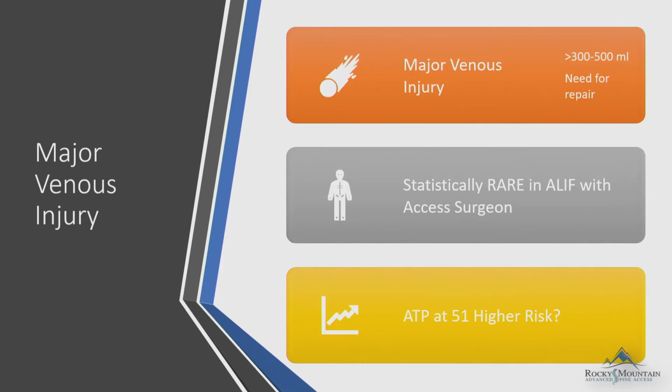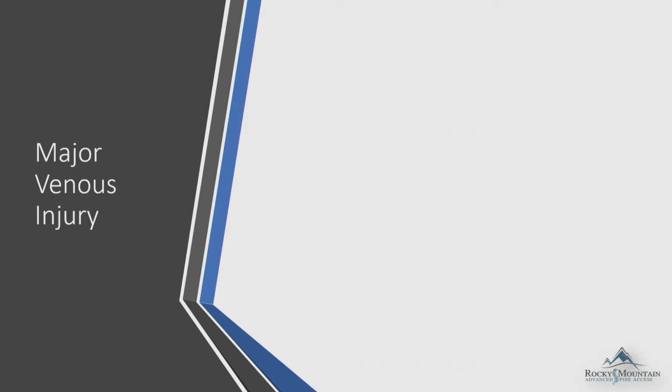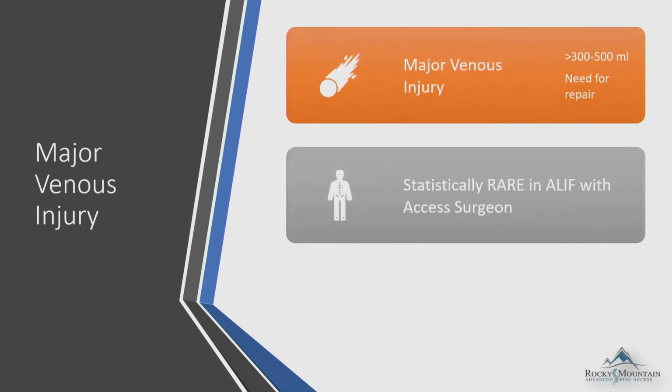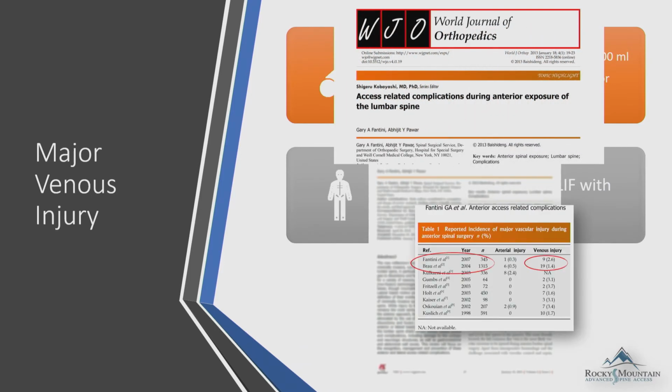it's because of elective spine surgery. So taking a look at major venous injury in the context of the literature, it's first really important to define that as a whole, and then there are a couple of key takeaways that I think exist in the literature. First off, in the context of highly experienced spinal access surgeons, venous injury in the ALIF setting should be rare, roughly 1.8% of the time in experienced surgeons' hands.